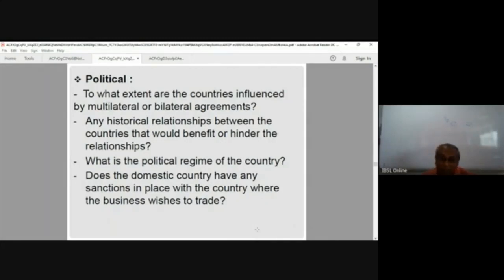Right? Does the domestic country, if you say Germany and Iran, Germany wants to import oil from Iran. Now, Iran, do they have any sanctions in place? Yes, they have. They have UN as well as US sanctions. UN is United Nations sanctions as well as United States sanctions, right? So when you are doing business with such a country, you have to be careful, because sometimes your money will get frozen. If you do the business in dollars, your money will get frozen, right?